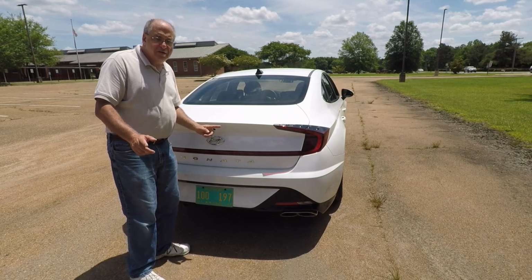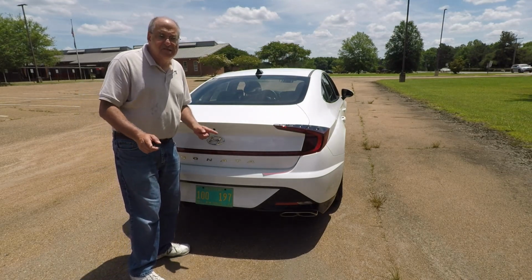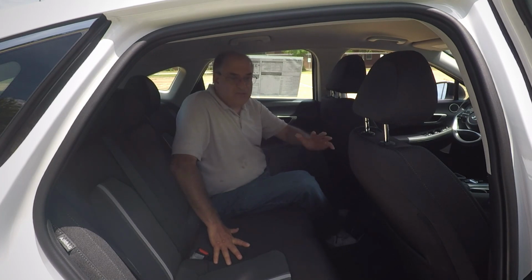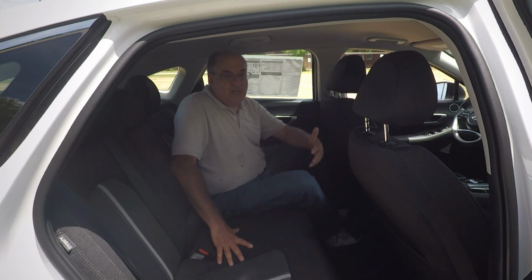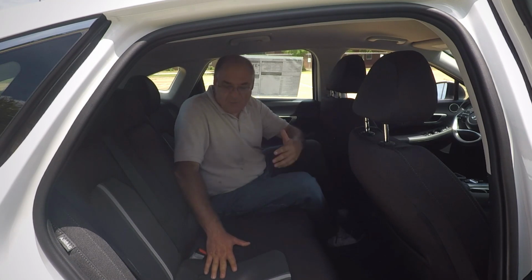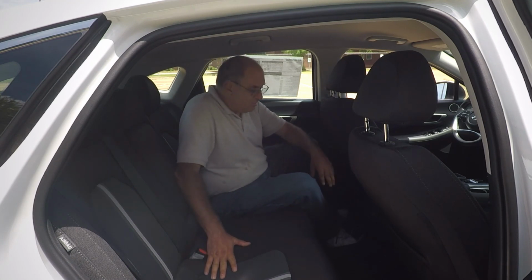That's a look at the rear. Now let's take a look at the inside. Okay, so we're inside this 2021 Hyundai Sonata. In the back seat, of course, if you're looking for a family sedan, you're going to be interested in what the back seat is like, because you're going to be carrying kids and people and dogs and everything else that you want to carry in the back seat. Well, this car gives you plenty of room in the back.